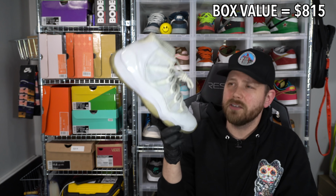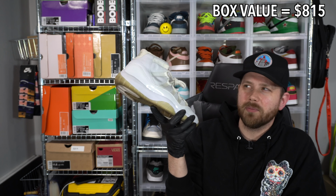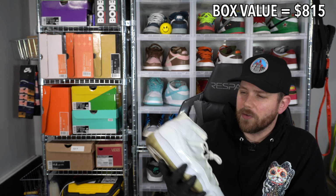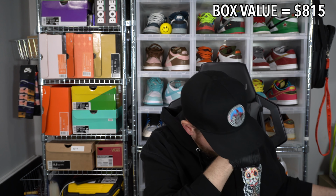And the original box too. You can never complain about this. I can't really think of an all-white 11 aside from Legend Blues or something like that, but there you go. Size 11, right? Good size too. Size 11, Jordan 11, 25th anniversary, silver anniversary, whatever you call it. Very good get. Cool. And we got one more in here.